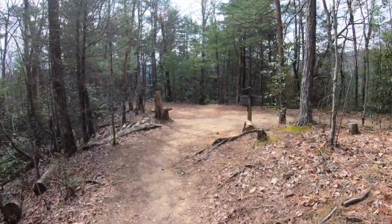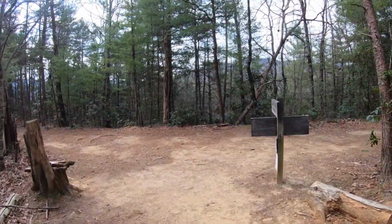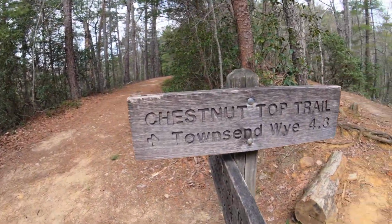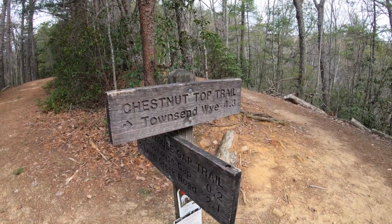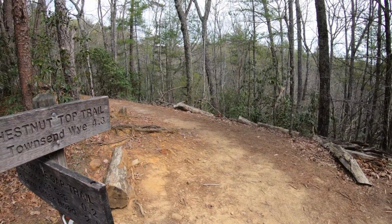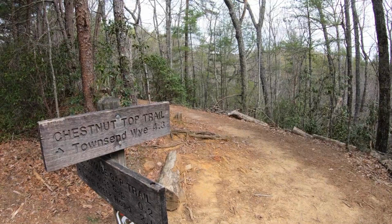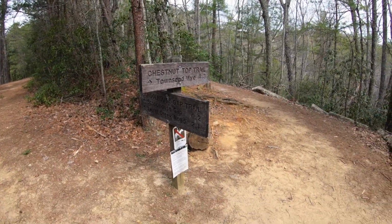Alright, back to the intersection here with Schoolhouse Gap, where we ate lunch on our hike from Sunday. Officially completed the Chestnut Top Trail, 4.3 miles. That officially completes for me, at least, this northern section of the Cades Cove and Townsend area for my map. Great day on the trail.